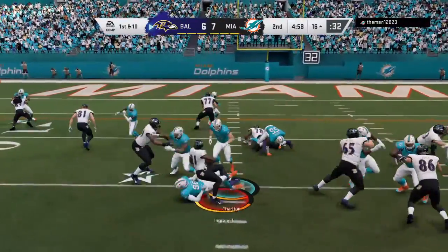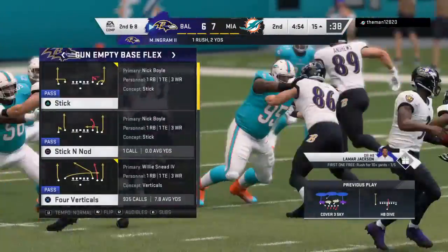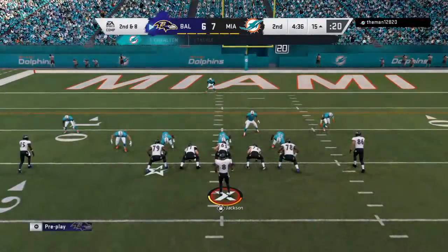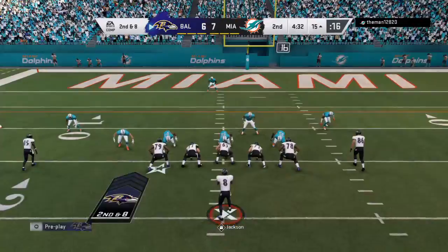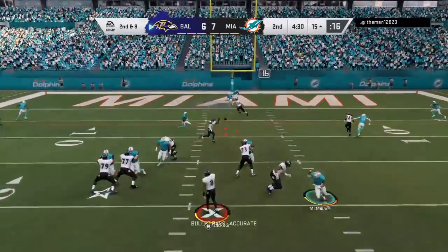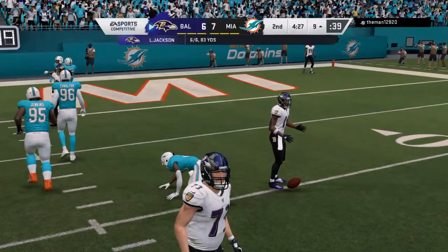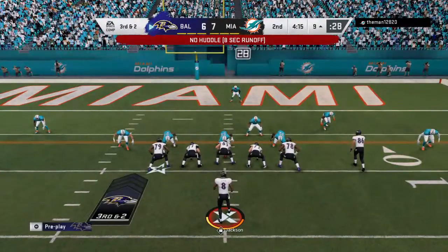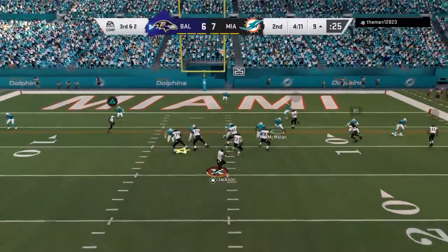This is Ingram on 1st and 10. And he'll be stopped after a gain of only a couple, down to the 15-yard line. The last run good for 2. Here's 2nd and 8. Jackson then. Got a man. It's Brown. And now they're inside the 10 as he's brought down at the 9. 6 yards is the pickup, and that'll lead to a 3rd down.